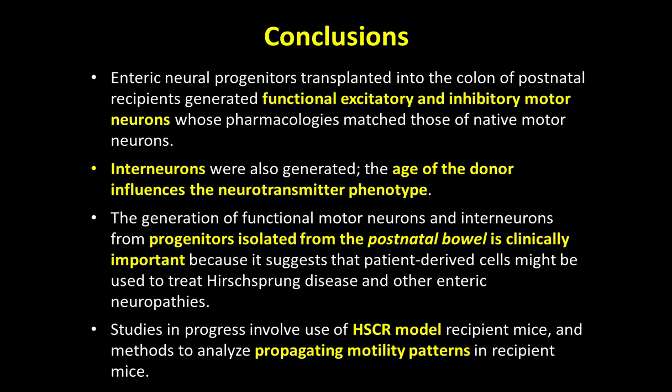So in conclusion, hopefully I've been able to show you that the enteric neural progenitors transplanted into the colon of recipient mice have generated functional excitatory and inhibitory motor neurons whose pharmacologies match those of native motor neurons. Interneurons were also generated, however, the age of the donor influences the neurotransmitter phenotype. But we think the generation of functional motor neurons and interneurons from progenitors isolated from the postnatal bowel is clinically really important because it suggests that patient-derived cells might be a possible source to treat Hirschsprung disease and other enteric neuropathies, such as achalasia and some forms of diabetic gastroparesis.